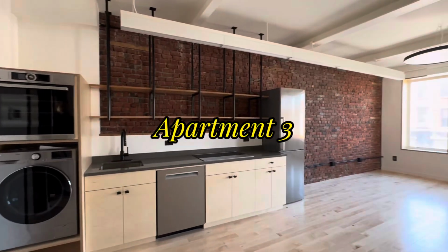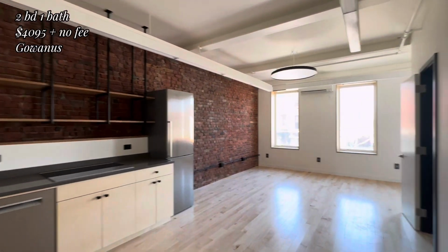Apartment number 3 was a short walk away from apartment number 2. It was also in Gowanus.